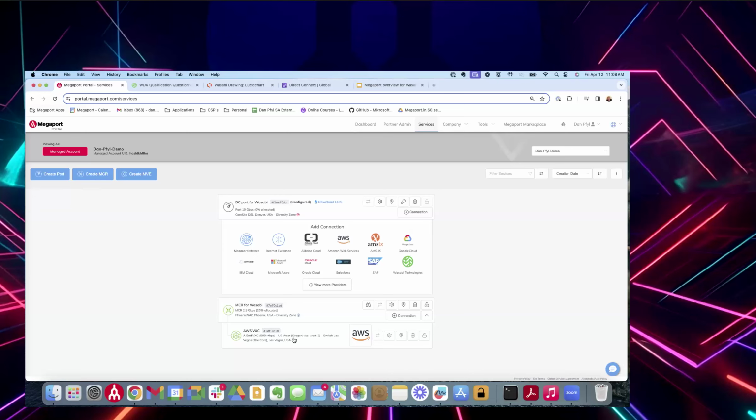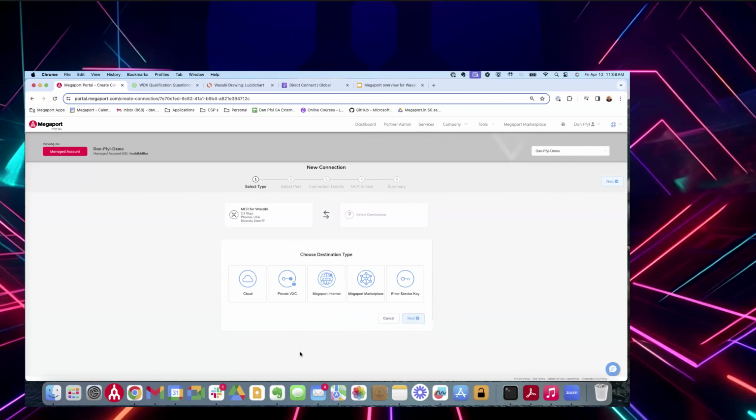So I've already pre-built this. Again, we have plenty of videos on how to build VXCs to AWS. So I kind of redeployed all this stuff. And what I really want to focus on is showing you how we connect to Wasabi. So it's as easy as clicking on this connection button here. And then we're going to go into the cloud. You can see we can do various different things. But this service key is not the one we want. This is if you want to create a service key for somebody to connect to you. What we want to do is pick on cloud here.